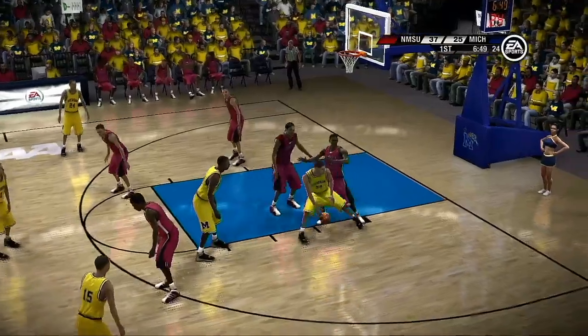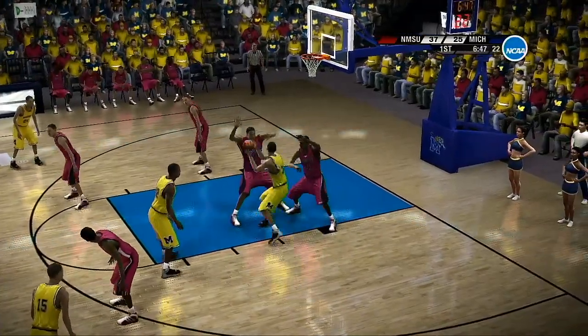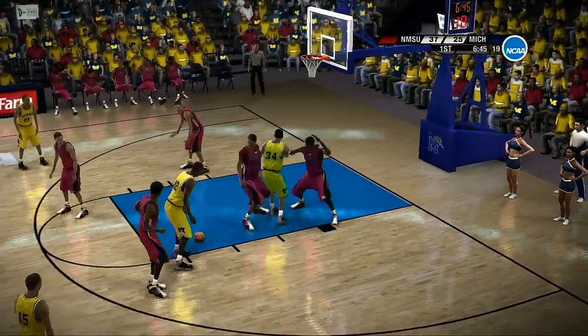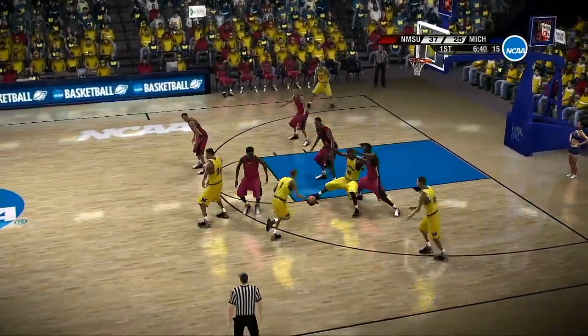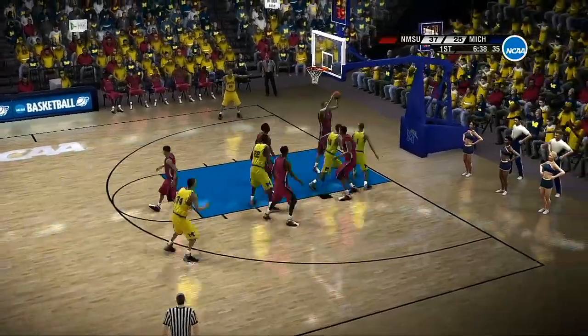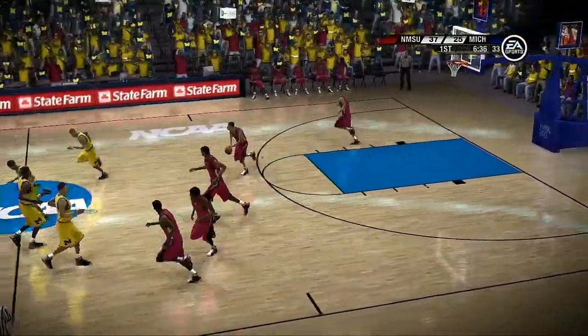They'll work it around the arc. Work it inside, and he tries a drop step. Defensively, nice job. Great job using his footwork defensively to beat him to the spot. That's a high post screen. Goes to the lane. Off the rim and no good.